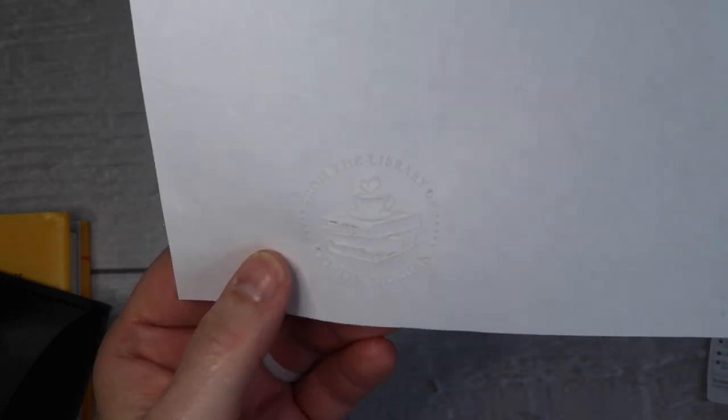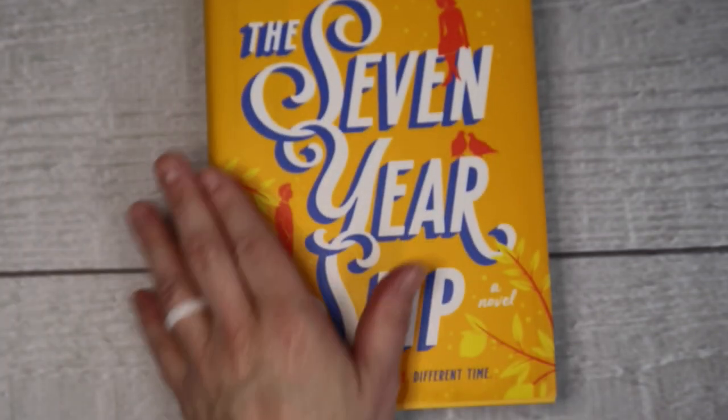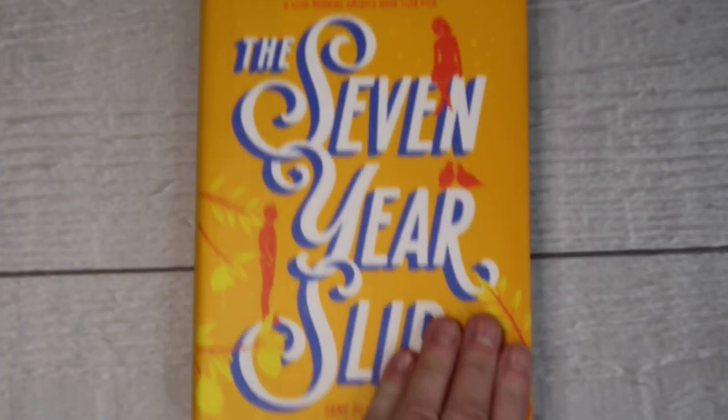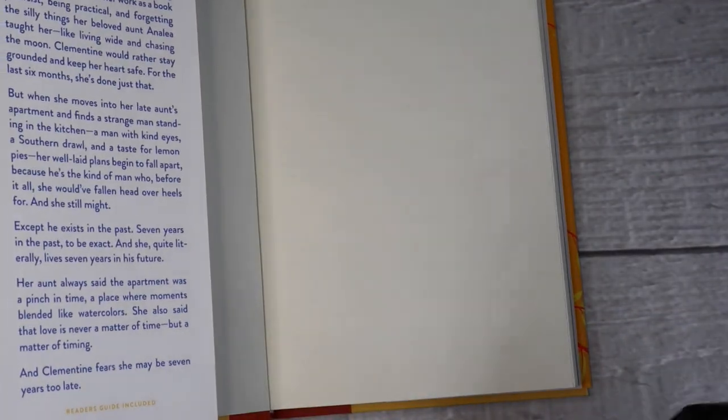It says from the library of Kristin Morgan, and it has books and coffee. Okay, this makes me nervous. So I've got it figured out. It's locked into place. Okay, so I got one of my books that I know I'm keeping, and we're just going to test this out. Oh, I'm nervous. Okay. Oh, I feel like I needed to do this one more time. Let's do this one more time.